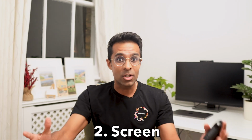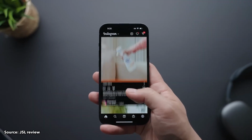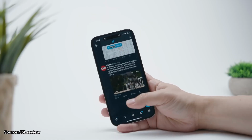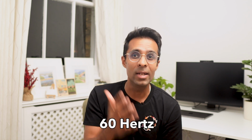Next, let's talk about the screen. Both models feature a 6.1-inch OLED display, which is great. But the 14 Pro takes the clear lead here with a super smooth 120Hz refresh rate, making everything from scrolling to gaming feel incredibly smooth, and trust me, this really matters in practical use. Meanwhile, the 15 kind of lags behind the industry with 60Hz, which is surprising on a latest generation phone.